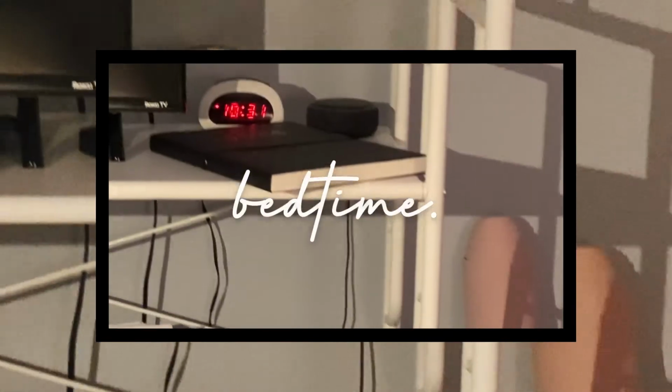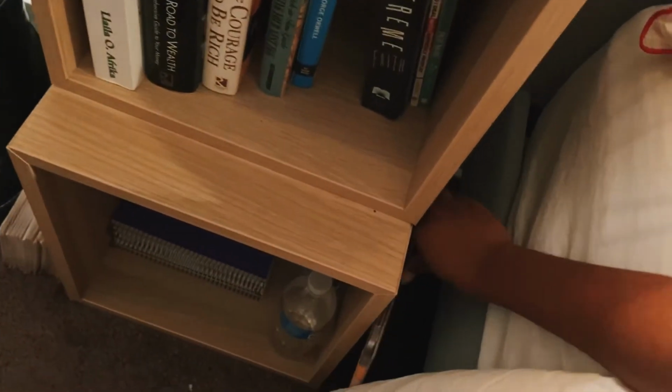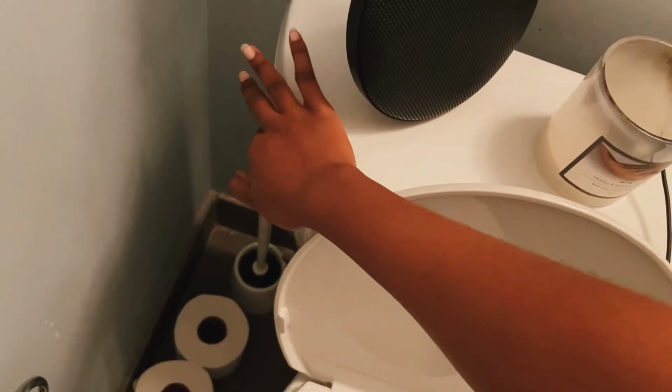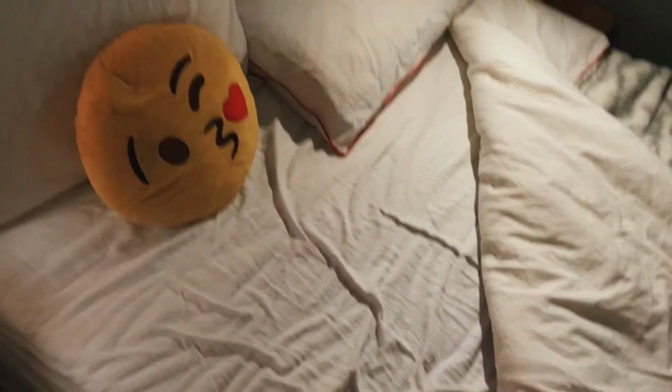By now, it is definitely my bedtime, which I usually try to get into bed by 10:30. I will put my stuff away and head over to the bathroom to do any last minute before bed tasks. I will brush my teeth, use the bathroom, head back into my room, get nice and tucked in. My bed is super duper comfortable, y'all. I hate getting out of this thing in the morning.